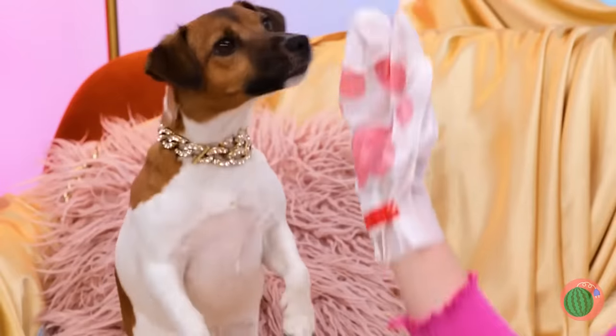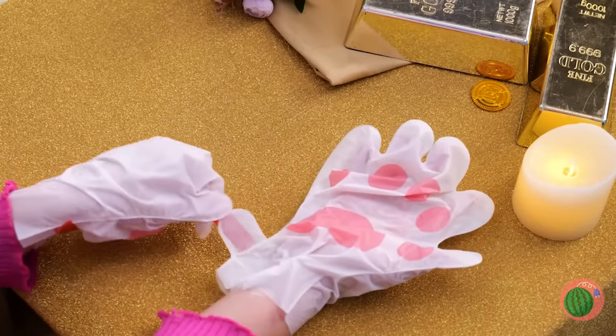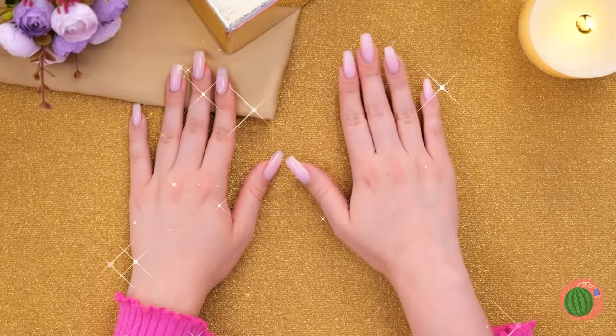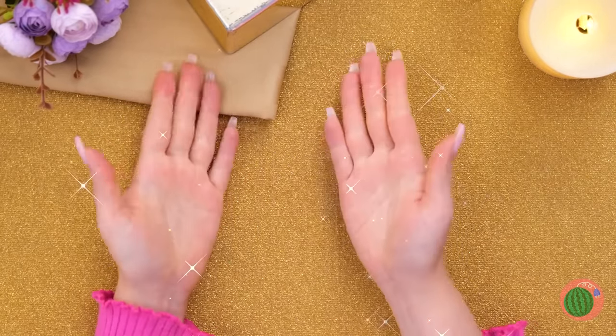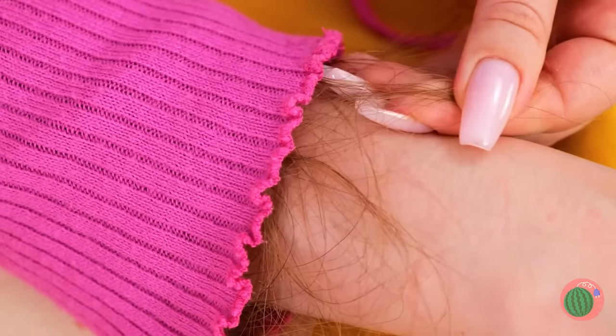Gimme paw. Who's up for some patty cake? Okay, that should be enough. Let's see how they look. Oh, it's all so nice and smooth. Except for the rest of the arm.